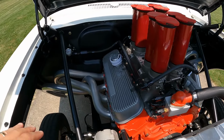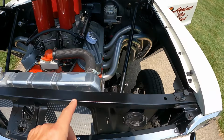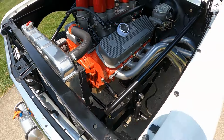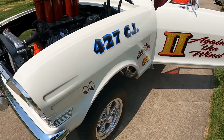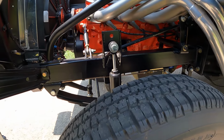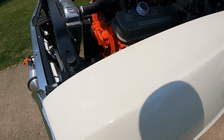So all custom headers, all the wiring has kind of been hidden through here. You'll see the motor is all kind of tied down, strapped down, so it doesn't shake. The chassis has all been made up. It is just as clean underneath the car as the top. I don't know if you'll be able to see.